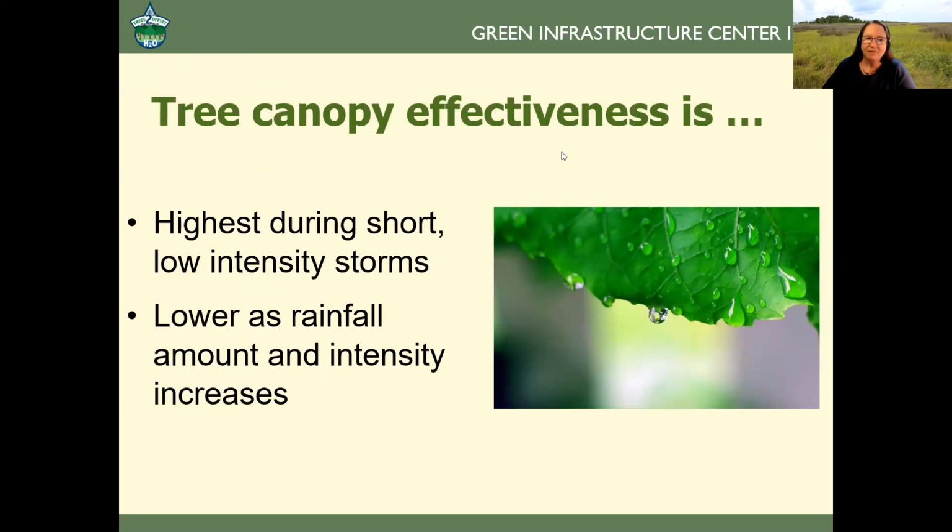Tree canopy effectiveness is actually highest during short, low intensity storms. When it first starts to rain, the leaves are capturing a lot of that water and funneling it down, as I just discussed. But if we have a large rainstorm, with multiple inches of water at some point, as you know, the tree is saturated, the trunk is saturated, the soils are saturated, and we have runoff. So smaller scale storms are where trees can be most effective. But regardless of the storm size, they'll still do their job to capture a lot of that runoff.